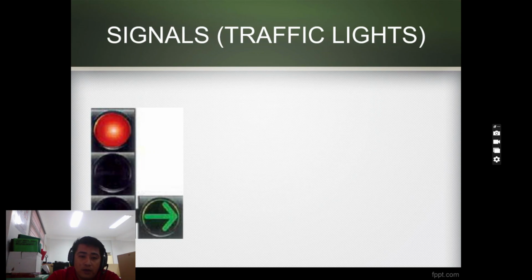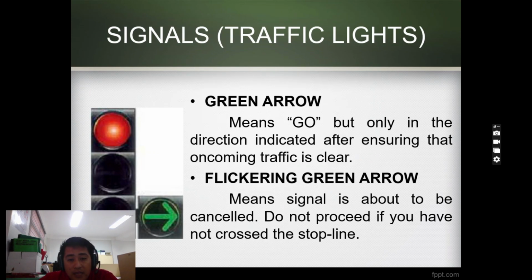Next, we have the green arrow and the stop. So when you see the green arrow, it means go, but only in the direction indicated after ensuring that oncoming traffic is clear. So kung saan lang nakaturo yung arrow and then naka-green, ibig sabihin dun lang pwedeng mag-go. So flickering green arrow, it means the signal is about to be cancelled. So do not proceed if you have not crossed the stop line, kasi magagahol ka kapag ikaw ay nag-go kung siya ay nagpa-flickering or nagpa-flash na.